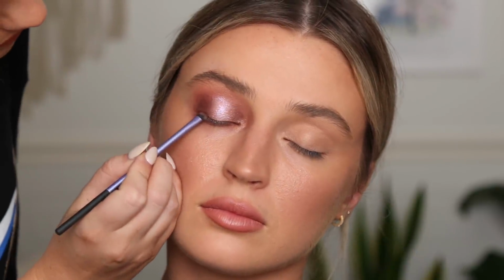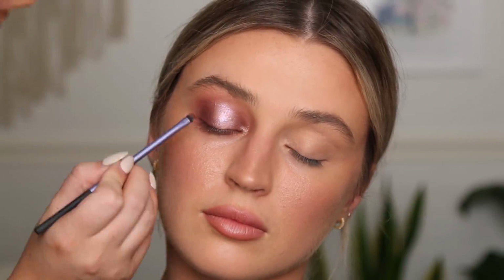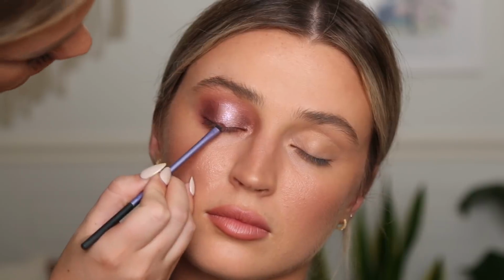I'm taking that deep purple again, and I'm just really bringing that into our lash line just to thicken it up. I've applied mascara to one eye.